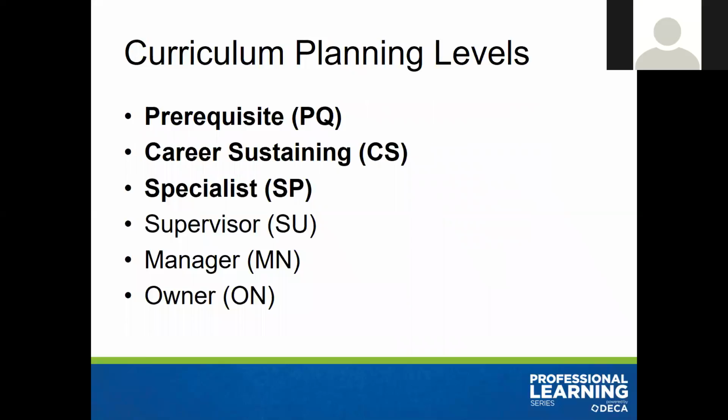The tiers do not necessarily indicate levels of rigor, but rather a progression from a broad set of knowledge and skills to a very specialized set of knowledge and skills for a specific career. Rigor is measured by the curriculum planning levels of each performance indicator, with the simplest being at the prerequisite level. While there are 6 levels, DECA mostly uses the first 3. However, the new entrepreneurship performance indicators will pull from the manager and owner levels. The definitions, as explained in the National Curriculum Standards, are provided for reference.